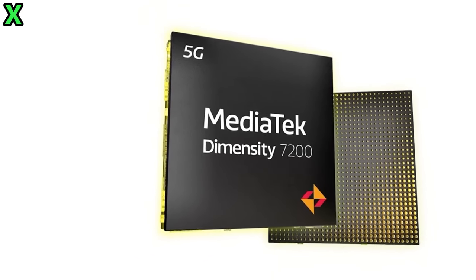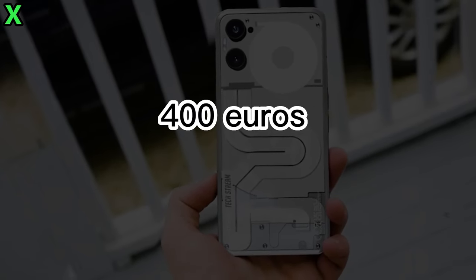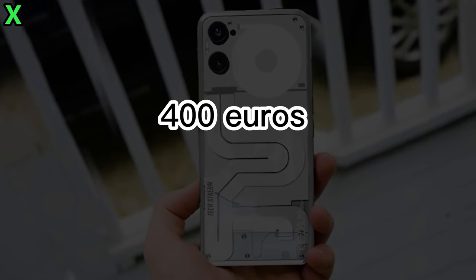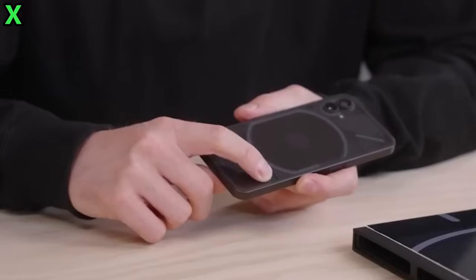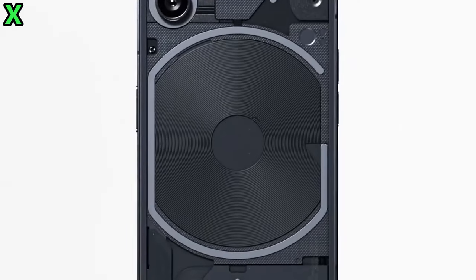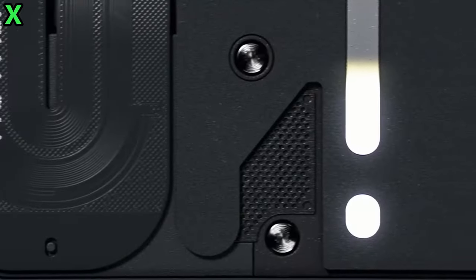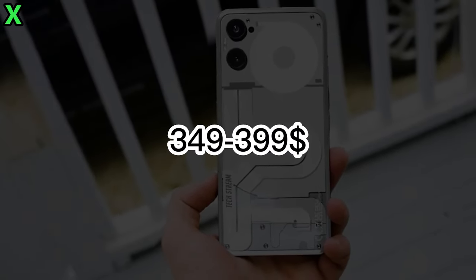Any details on pricing, colors or storage options? Pricing is said to start around 400 euros in Europe. Colors will just be black and white. Storage options may include 8GB RAM and 128GB storage or 12GB RAM and 256GB storage versions. In the US, prices are estimated at $349 to $399.